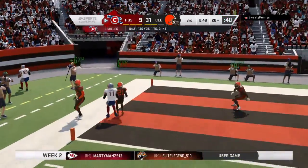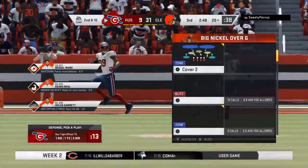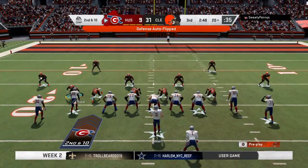Now a throw to the end zone on 1st down, but it winds up incomplete. Great coverage there all around. Really didn't have many options to throw the football. Very little chance that one was going to be completed. Every receiver was locked up.